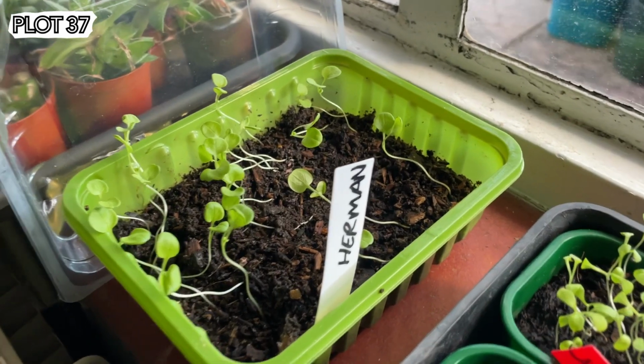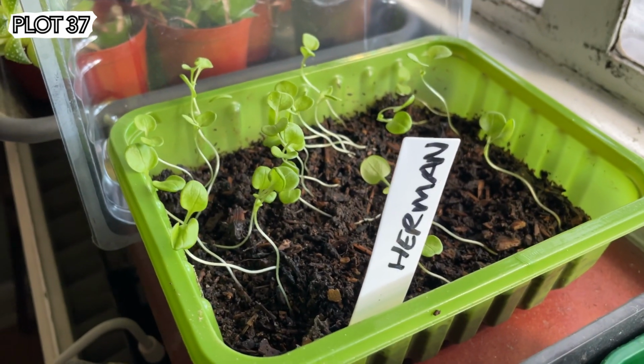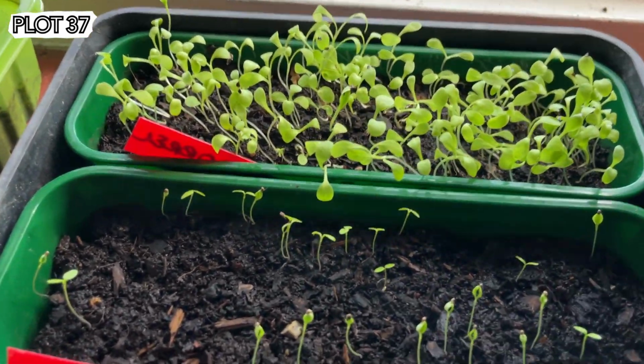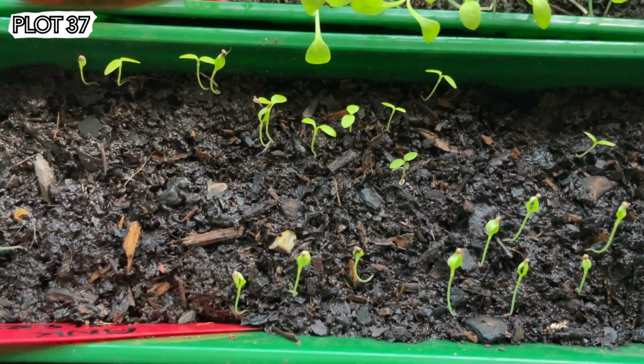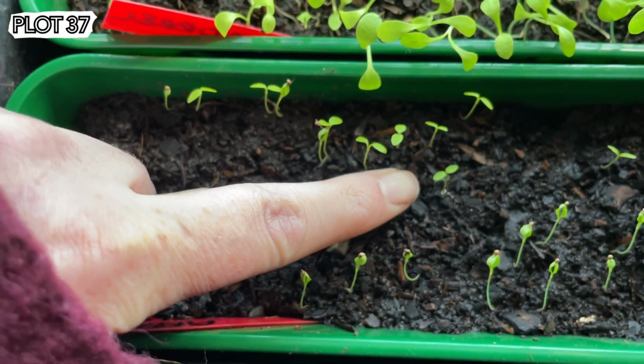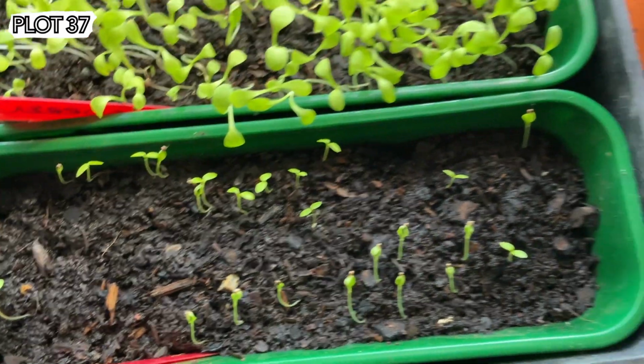So Herman, if you remember, is the tortoise. So there's some bits and pieces for Herman growing there. But we've got celeriac and look how cute these are. I just love celery seedlings. They're just so tiny. Oh, they're just so cute. So there's those bits there.